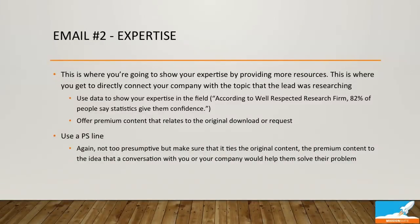Email number two is the expertise email. Now, this is where you're going to show your expertise. You're going to provide more resources. So the goal here is to connect your company directly and explicitly with the topic that the leader is researching. For example, using data to show expertise in the field: according to a well-respected research firm, 82% of people say statistics give them confidence, right? Something like that. Find something that's specific to you, your business and your offer, and focus in on it.